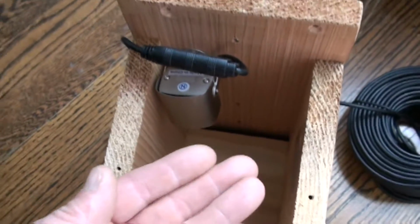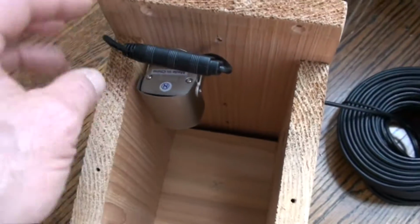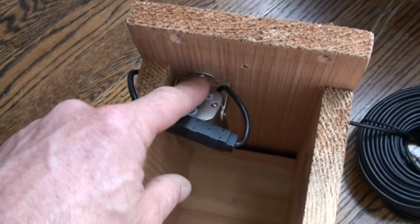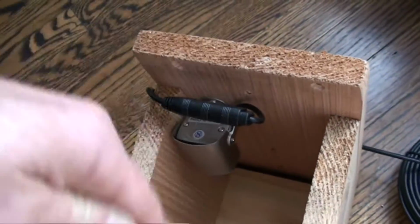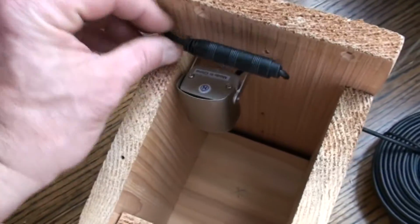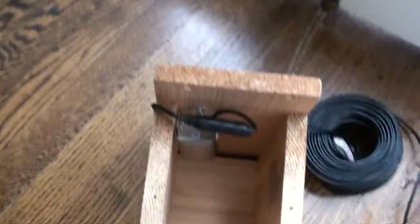But again, remember, they're going to build a nest and then they're going to stand up. So I focused that in the middle of the screen, and I put in a second lock screw so that it doesn't get moved by their wings and stuff. And then I tightened up these side screws, which is the in and out angle and the back. So it's all tight and locked in place. Then this wire gets tucked in here and the lid of the birdhouse goes on.